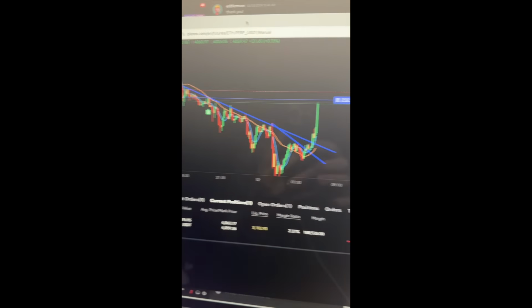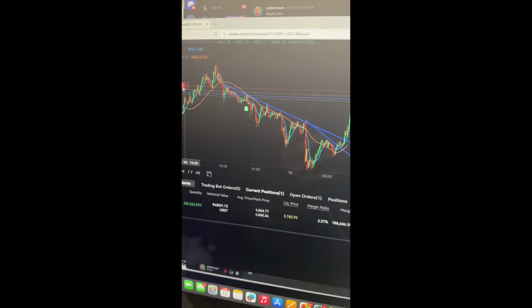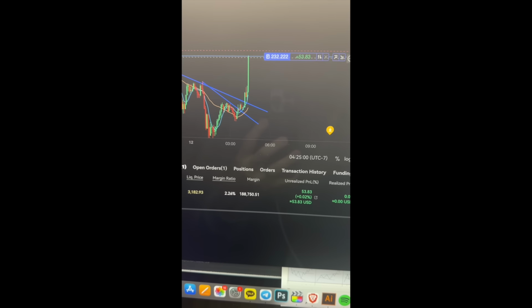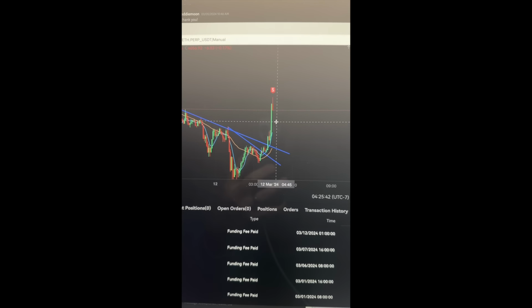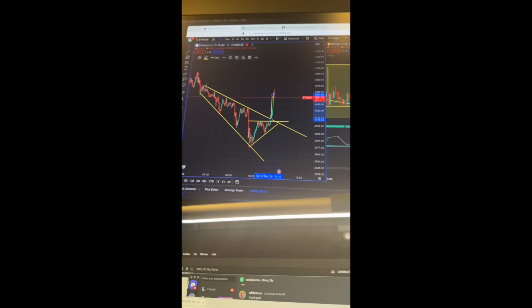As we're speaking, now I'm down $1,000 because this was a descending broadening wedge and we're back at my entry price. Let's get back into the green. There we go. We're back in the green and I'm trying to exit with a little bit of profit. There we go. We're getting a bit of a pullback now because the broadening wedge target has been hit.